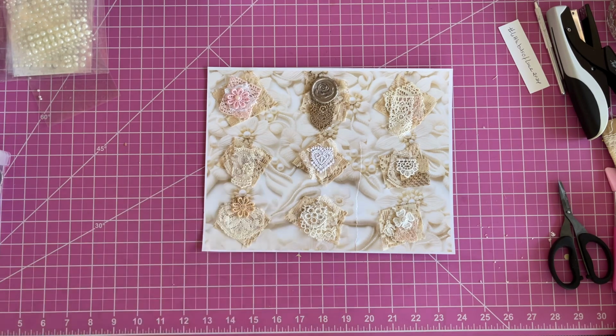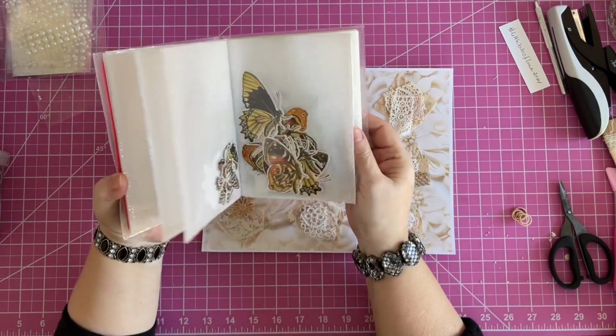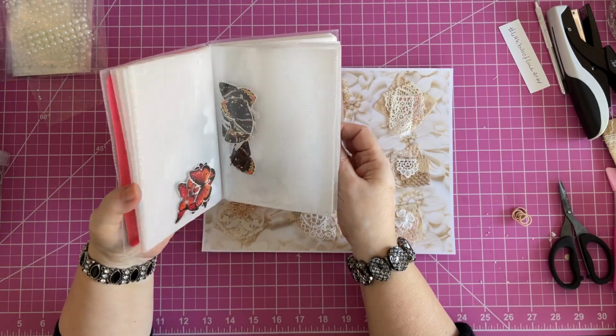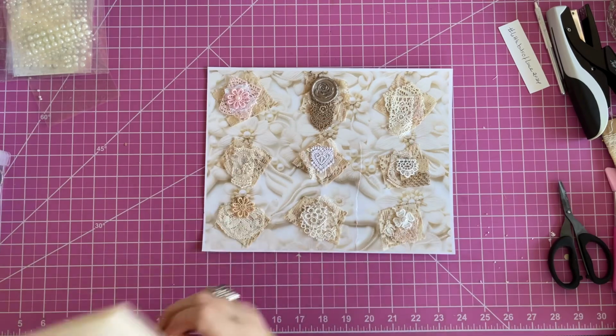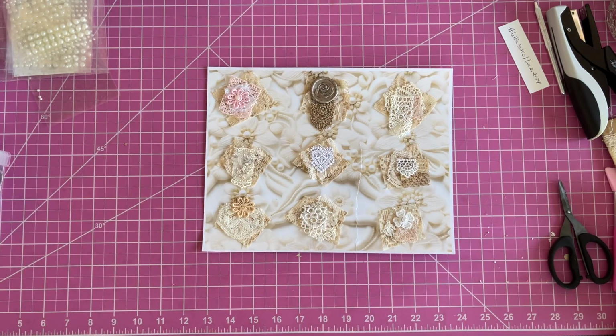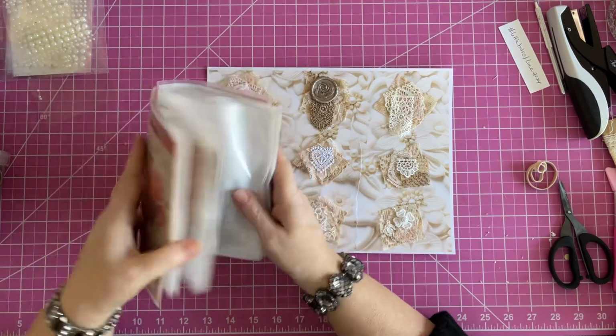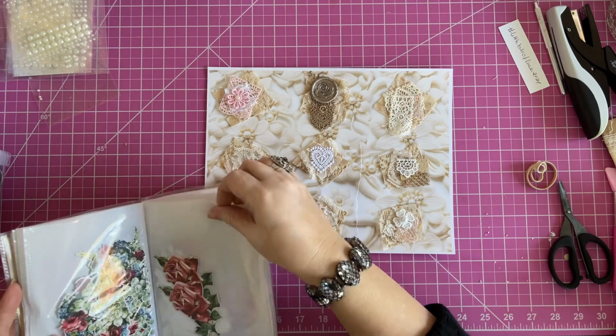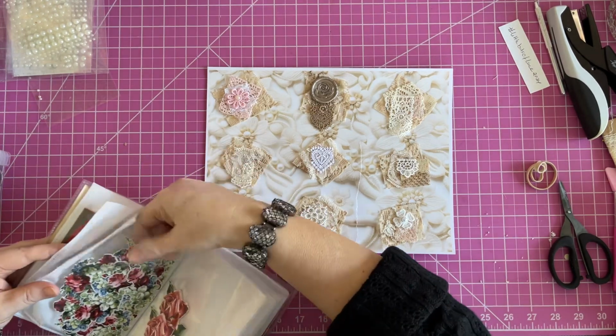Oh, a good way to store is to go to Dollar Tree and get these little mini photo albums. It is a great way to sort out and separate your bits and pieces for your ephemera. I have one for butterflies and flowers and photos. Oh, here we go. Oh, these are all too big. Okay. Do I have any little ones in here?